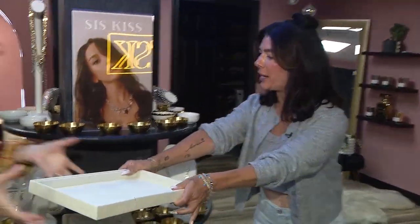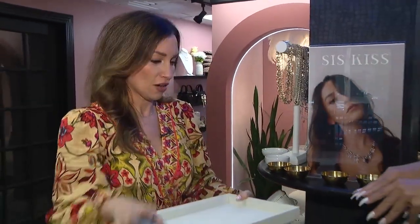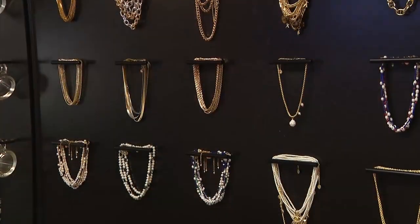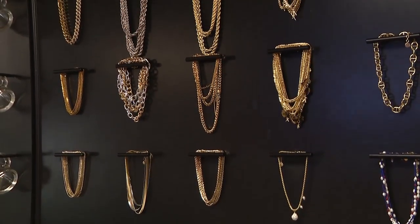Today I'm going to give you a tray, so you can put all your goodies on there. And what I would suggest is starting with your base. So if you decide you wanted a necklace or a bracelet, we always say start with your base. And then we can build out from there.